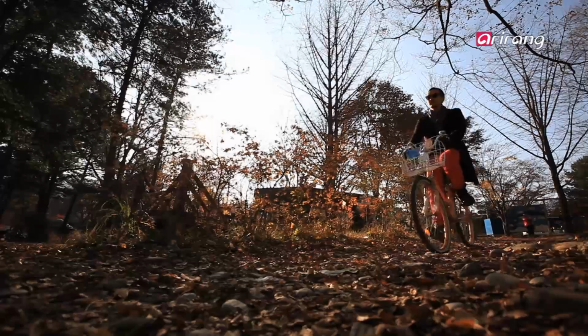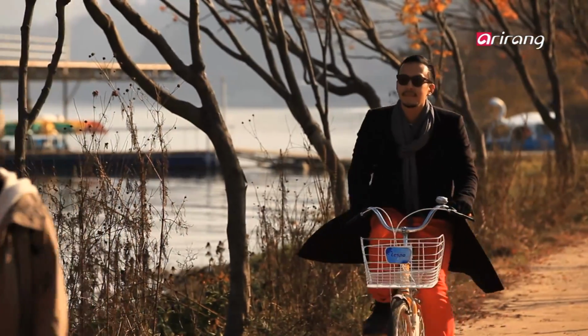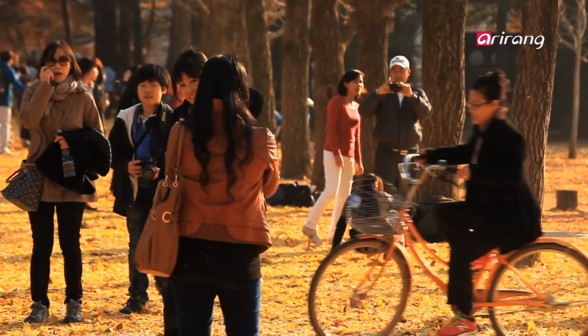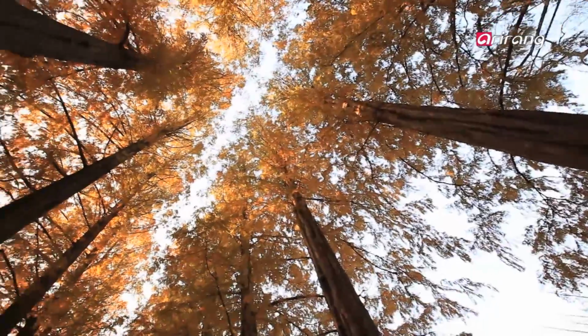One of the great things about Nami Island is that you can rent bikes here. So while it's awesome just to walk around, take it all in, there's something about being on a bike on a beautiful day that just can't be beat. So it's beautiful all times of the year. Really special in the autumn are these tree-lined paths.